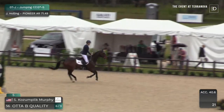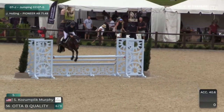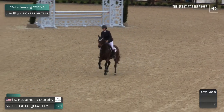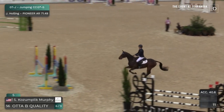Now Sarah Kozumplik-Murphy is in the ring, and she's got a lot of pressure on her. John Halling and Elisa did not leave her any room for any mistakes. She's over the first on her Devil Munchkin.